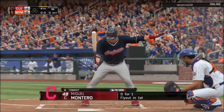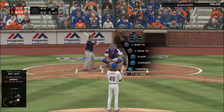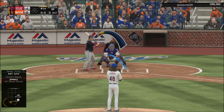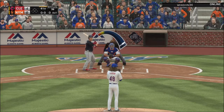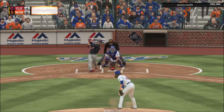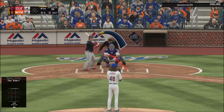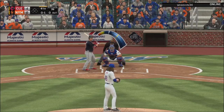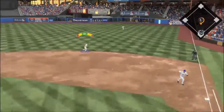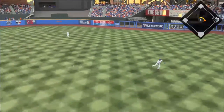Miguel Montero is ready here as we begin the top of the 4th. Catcher, Miguel Montero. First pitch on its way. Oh, and he looks like he's swinging a garden hose out there as this is cut on and missed for strike 1. Right side. He gets dirty, but he can't make the play. It's a base hit.